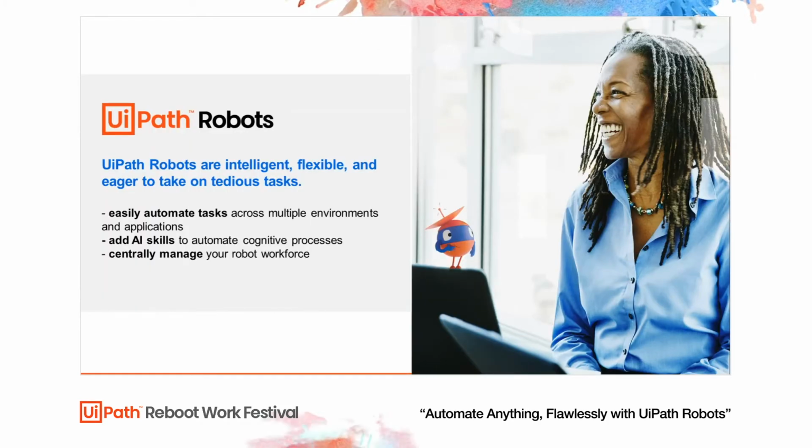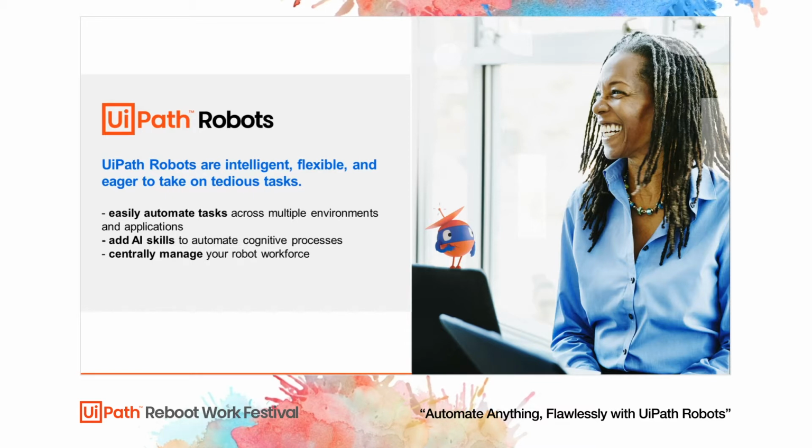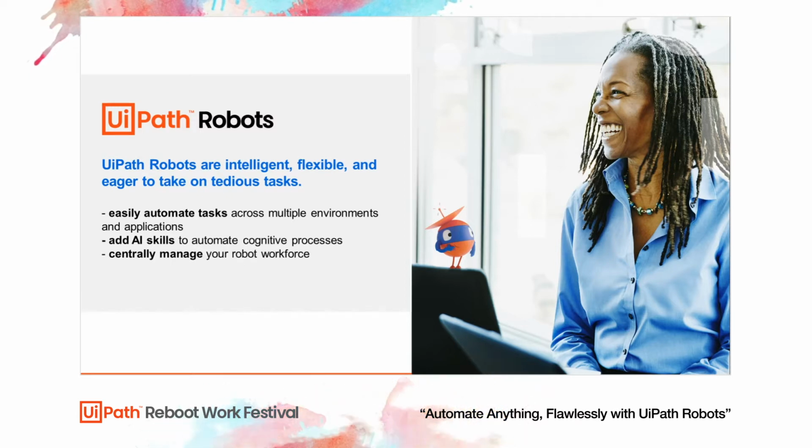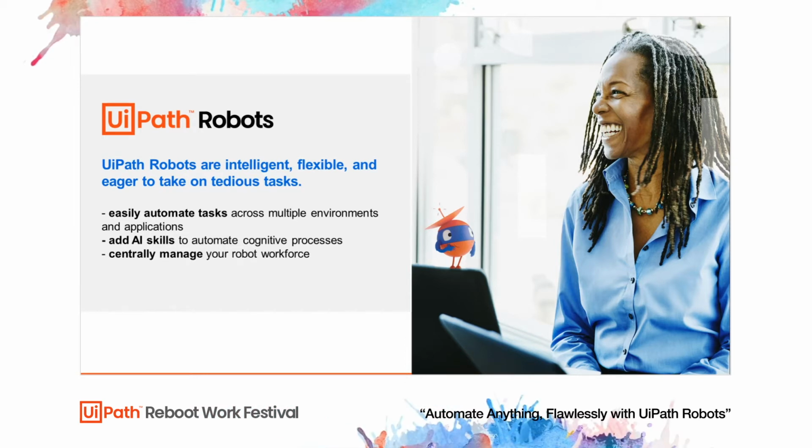In this demo, we'll discuss UiPath robots. UiPath software robots are intelligent, flexible, and can help you take on tedious tasks. They're also easy to build and manage, enabling you to launch an entire robotic workforce that increases efficiency, improves performance, and maximizes your ROI. You can easily automate repetitive tasks across multiple platforms and apps, leverage AI skills to automate cognitive processes, and manage your digital workforce with central oversight and transparency.